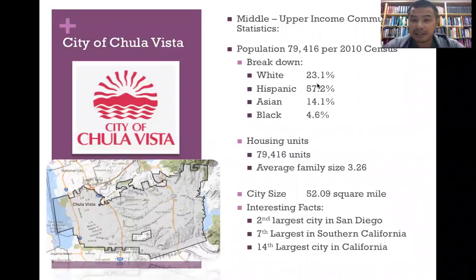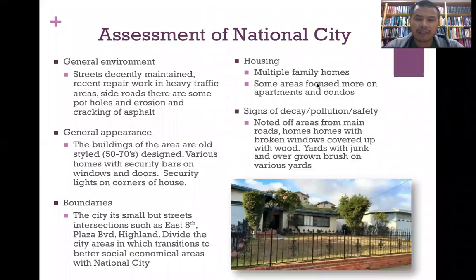The city of Chula Vista is going to be my mid to upper range economic community with a population of 79,000, living in about 79,000 units and an average family size of 3.2, living in a city that is about 52 square miles.